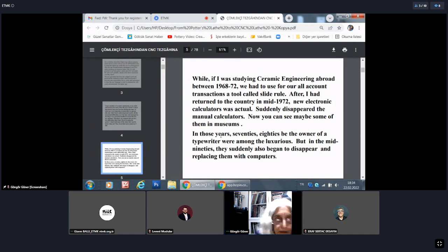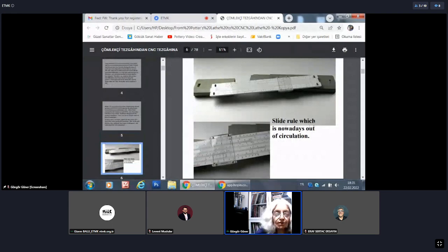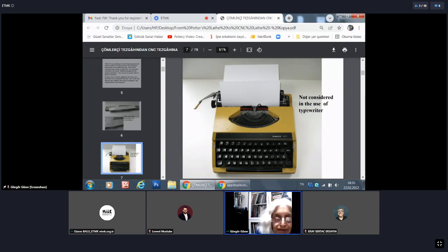In those years, the 70s and 80s, to be the owner of a typewriter was among the luxuries, but in the mid-90s, typewriters suddenly also began to disappear, replaced by computers. Slide rules are nowadays out of circulation; maybe some of the older friends know this, but the young people haven't seen that, I think. This is a typewriter.